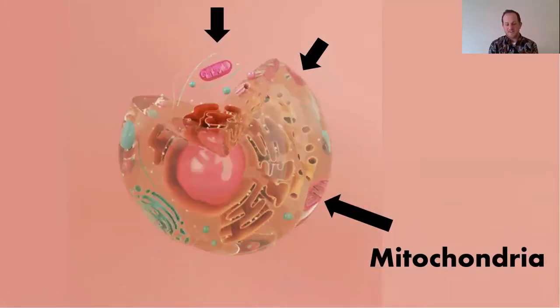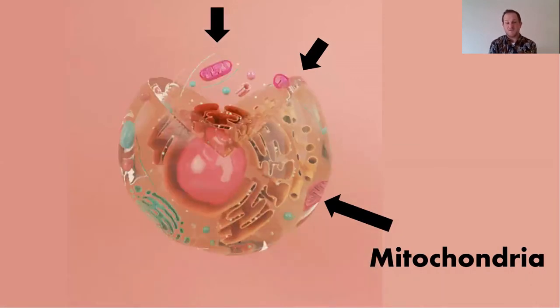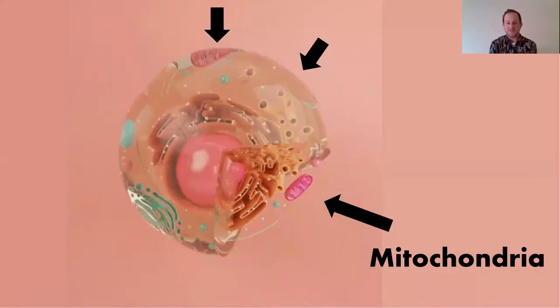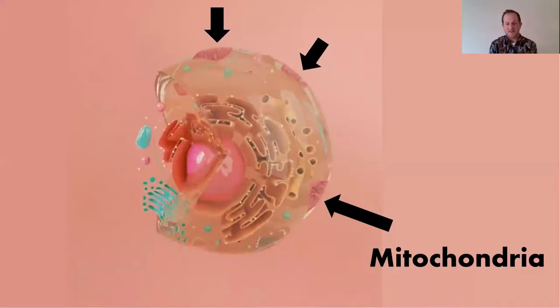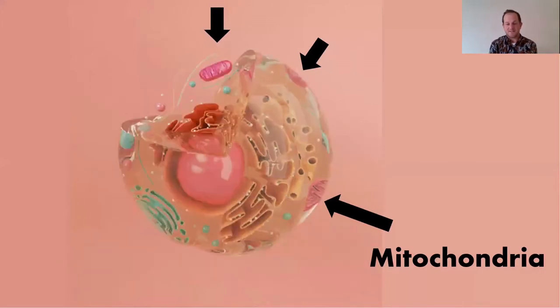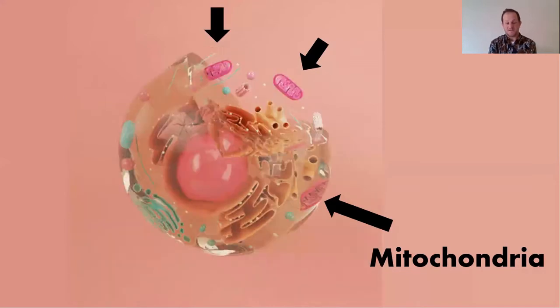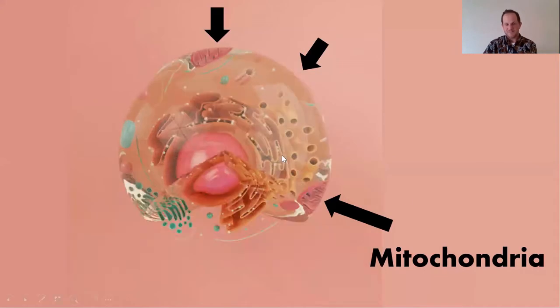Based on previous findings, Paul knew the mitochondria would be a good place to search for a gene that could function as a DNA barcode. The mitochondria is an organelle within the cell. It's known as the powerhouse of the cell. And this organelle has its own small amount of DNA due to its evolutionary history. It's got a small genome of its own. There are several mitochondria within each cell.